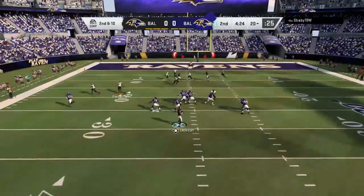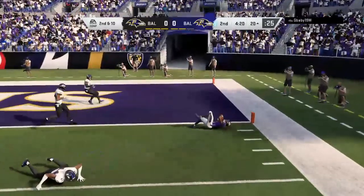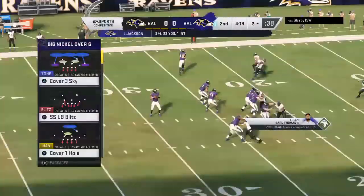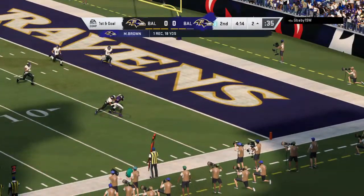Throwing again. Jackson. This will be caught by Brown. And he'll be taken down at the 2-yard line. 18 yards on his first catch of the game. It's a 1st down.